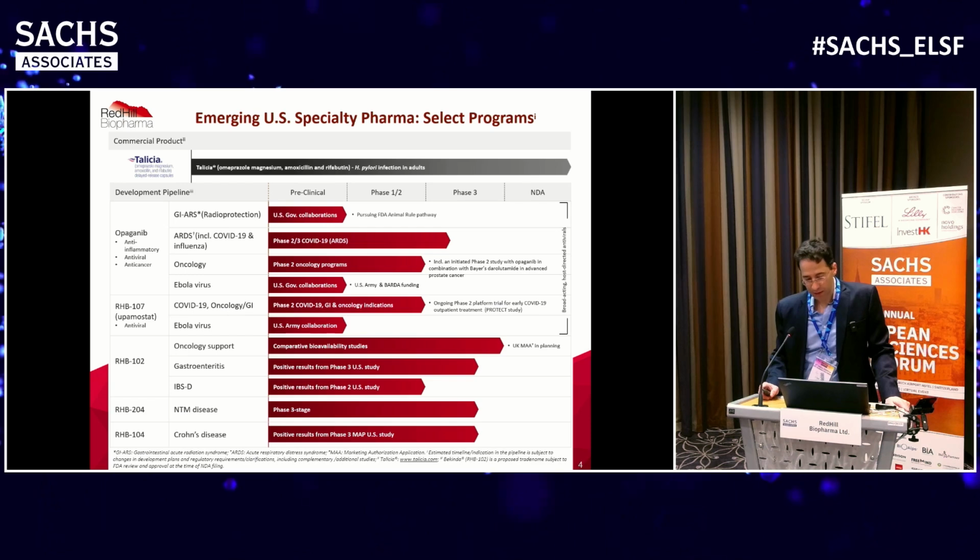And then finally, in Ebola virus. Opaganib has broad-acting antiviral effects. We've studied it in several antiviral indications, including Ebola. This is actually funded through a contract with the U.S. government, and I'll speak about that contract.